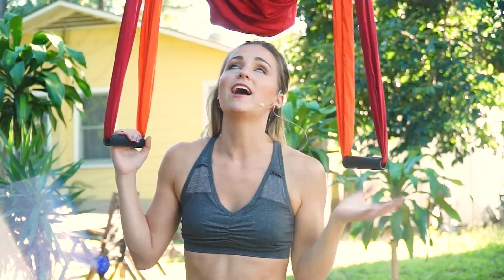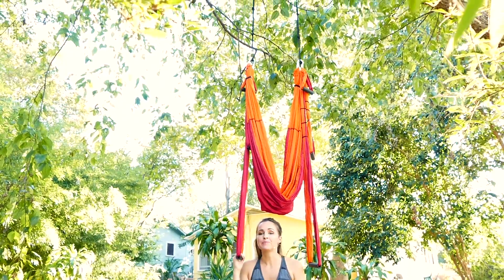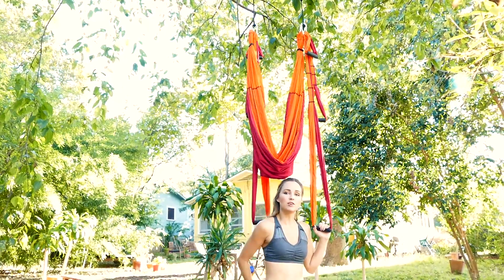So as you can see, I have my yoga trapeze hanging from a tree in the backyard. Yours might be hanging in a doorway or from a beam. However, just go ahead and set it to whatever height you're comfortable at. Most of the time, you want it just a little bit above your hip height.